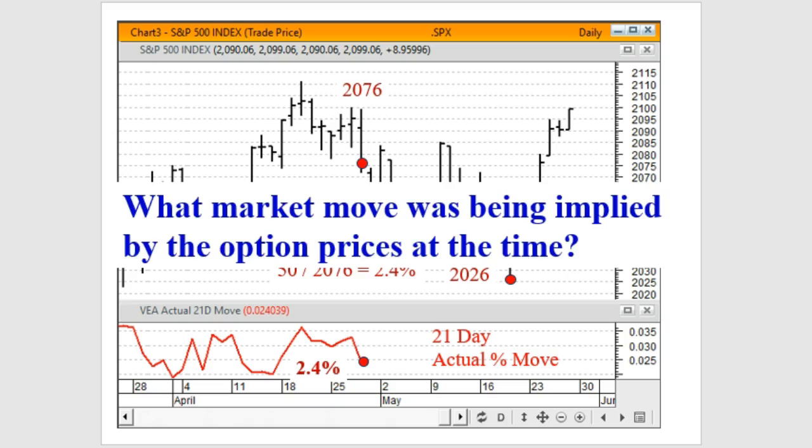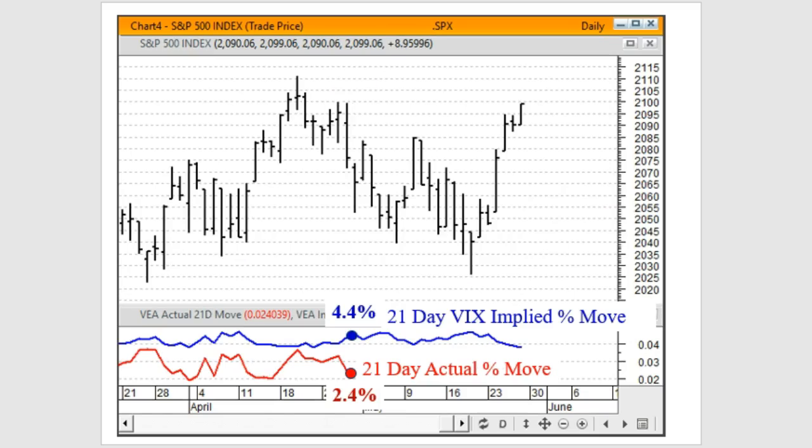And here we need to know, to compare that, what was the implied volatility of the option prices at the time. When we take the skew adjusted VIX, the skew adjusted downside VIX was at 4.4%. That was the 21 trading bar day, or 30 calendar days, move implied by the VIX at that time. So let me ask you, if the VIX is implying a 4.4 and yet it only actually moves 2.4, would that have been a good bar for selling option premium?